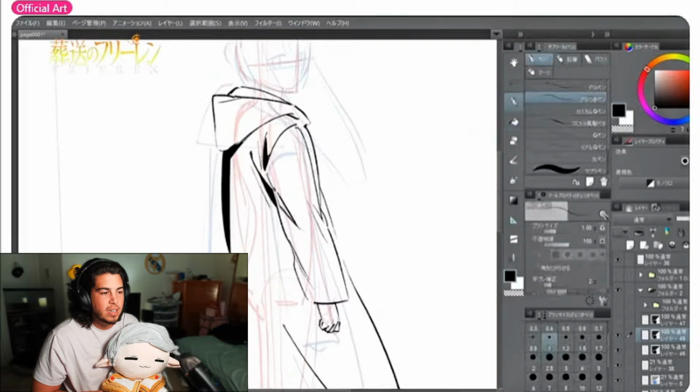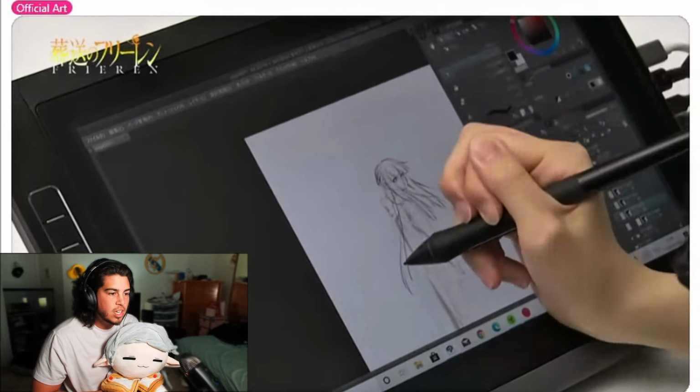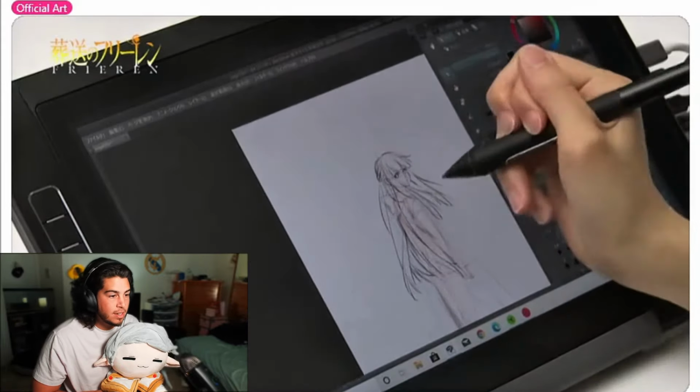Blood thinks he's a professional. He is a damn professional. Look at this. He working with speed. He going quick. Nah, just kidding. It's a time skip. But he's still going fast. Look at this.